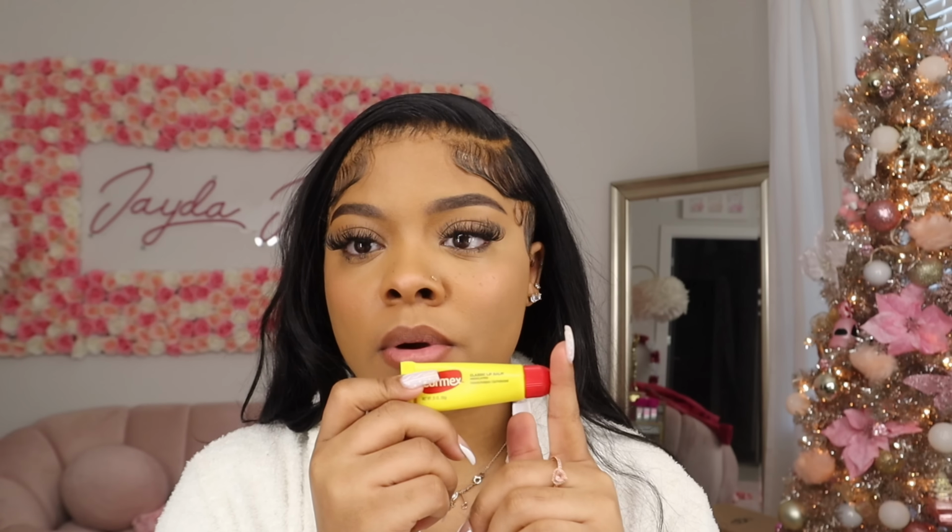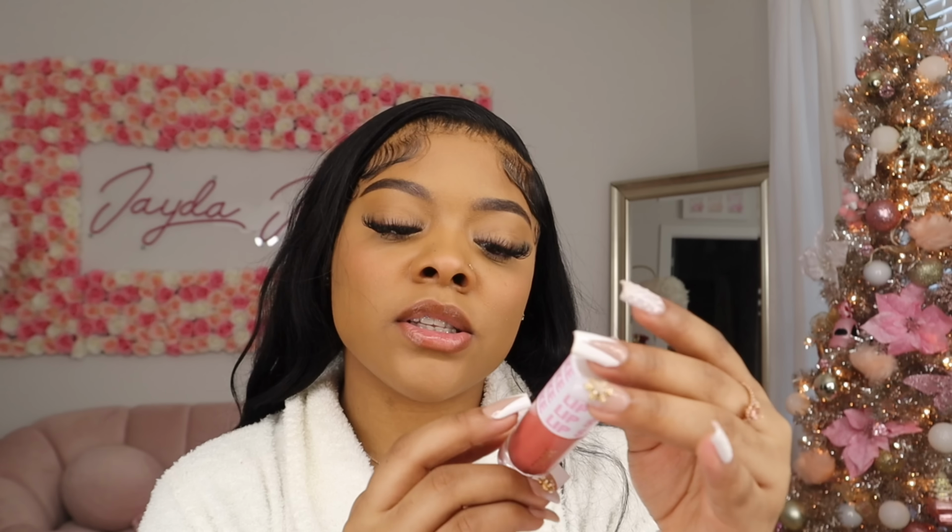Then I go in with a lip balm. A lip balm is key. No lip gloss. Just do a lip balm, a Carmex, a Blistex, an Aquaphor, a lip chapstick, anything like that. EOS, something like that. So then after that, I go in with this Makeup Revolution, the tone Peach Delight.